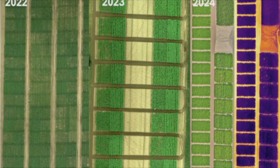And also, under different nitrogen treatments, we will have different canopy colors. The darker green color is indicating a higher nitrogen rate, whereas the lighter green color is indicating the lower nitrogen treatment.